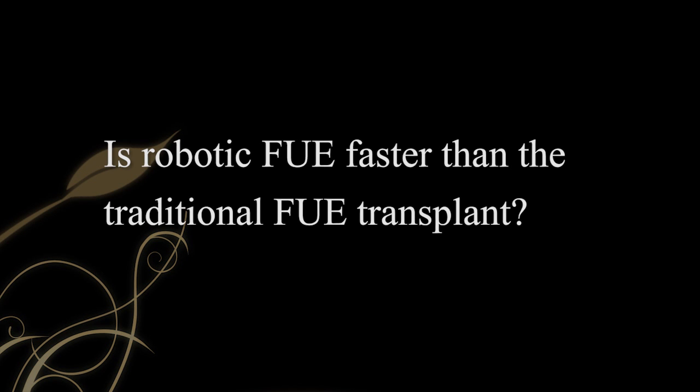Is robotic FUE faster than traditional FUE hair transplantation? It depends. It depends on which human model you are comparing it to. For those providers who would be just starting out in their learning curve, the simple answer is yes, the robot is much faster and much more accurate. However, for some of us who do a fair amount of follicular unit extraction techniques, the robot's really used more as an adjunct to participate in the harvesting of those follicles and allows us to participate in other aspects of the preparation for the other things that we'll be doing with that same patient.